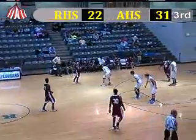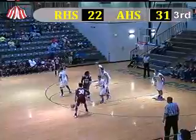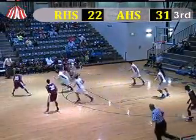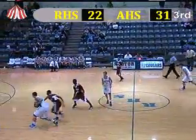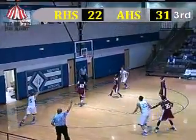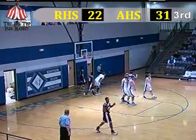Gant sprints down the floor. Gives to Driver. Inside to William. Kicks it back out. Brown thought about the 3. Skip pass is picked off. Batted by White. Pulled down by Shelton. Shelton gives to Weber. In the corner, Scott. 3-pointer. Won't go. Out of bounds. Last touched by Rector.